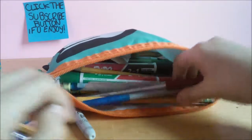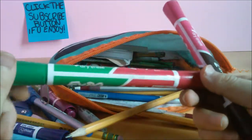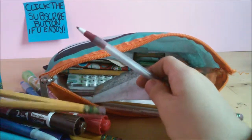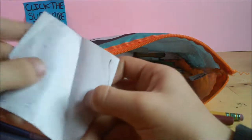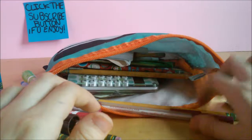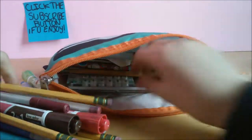And another pen. I have lots of pens and pencils. And again with the little 2-in-1 ones, these are Christmas colors, pink and brown. And then I have another mechanical pencil, more pencils, regular pencils, a pen, and then just a little note. I forget what this says. It's really not clear to read, but okay. And then I have this pen and another pencil.